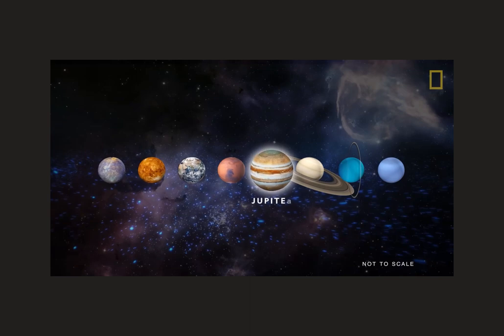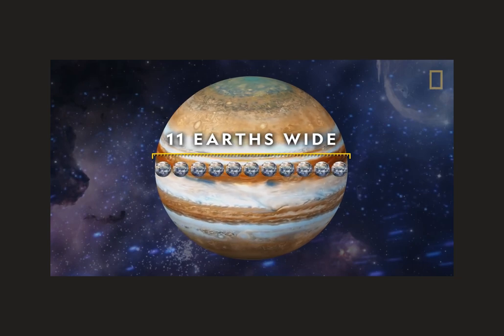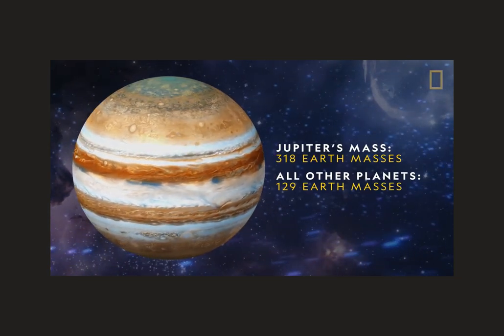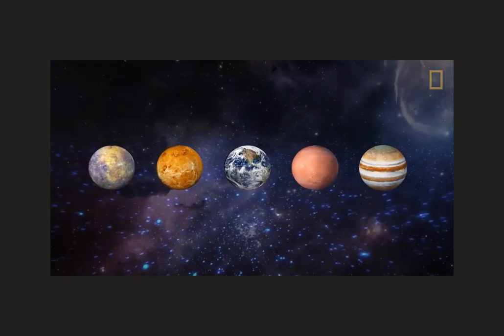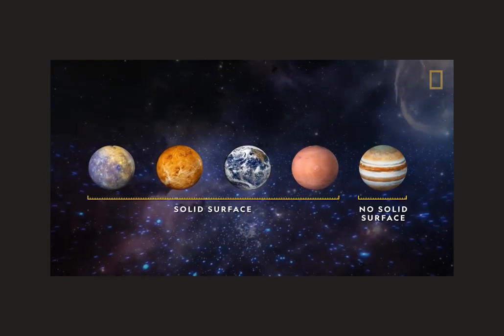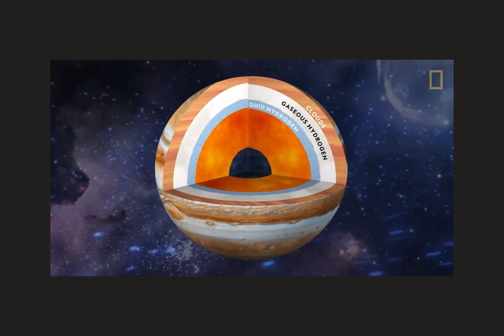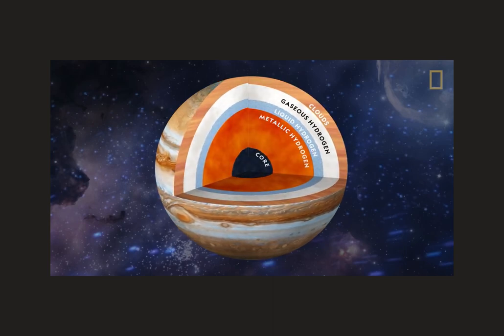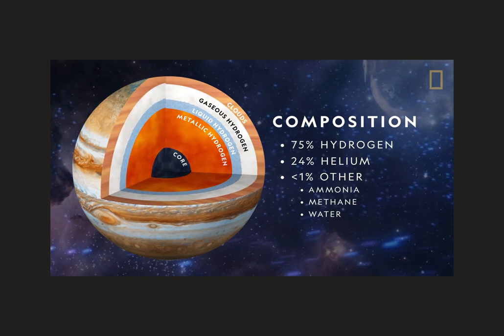Jupiter is the fifth planet from the sun and the largest planet in the solar system. At approximately 11 Earths wide, Jupiter has twice the amount of mass as the other planets put together. But unlike Earth and the three other terrestrial worlds, Jupiter has no solid surface. It may not even have a traditionally solid core. Rather, this giant planet may have a dense liquid center surrounded by a worldwide ocean of hydrogen and helium gases.